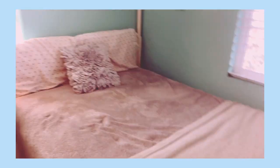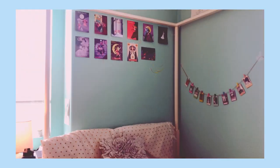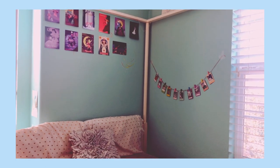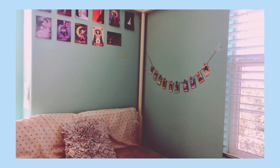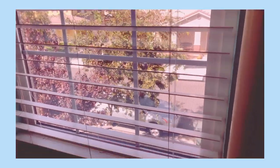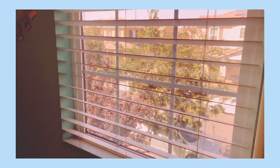Walked on it, so those are his paw prints. But I really love my bed. I've had it, gosh, since I was 5, so I've had it a while. I have some Owlcrate art hanging up there, along with some Polaroids right there. And right here is my other window. I love natural light, and so that's why I love my windows. But this is my other window in my room.